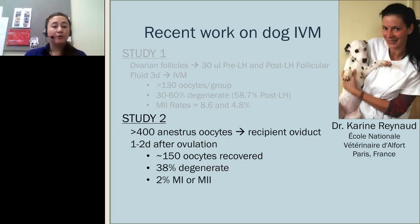She then went directly to the oviduct and took these oocytes from anestrus ovaries and transferred them directly into the oviduct of a female around the time of LH surge and ovulation, or I guess 2 days after ovulation, and had slightly less degeneration rates, although fewer follicles were recovered, and then again low rates of oocyte maturation.